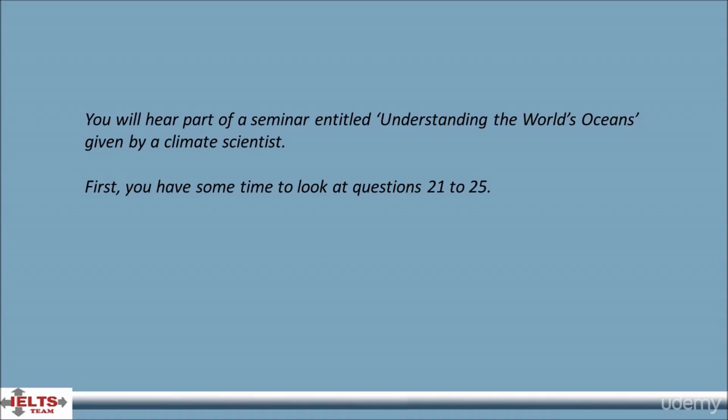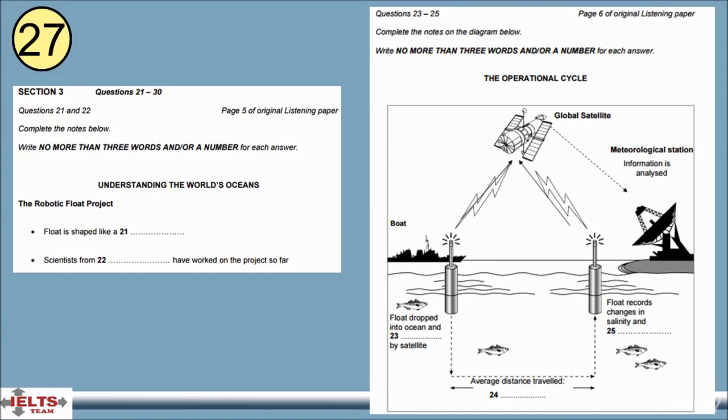Section 3. You will hear part of a seminar entitled Understanding the World's Oceans, given by a climate scientist. First, you have some time to look at questions 21 to 25. Now listen carefully and answer questions 21 to 25.